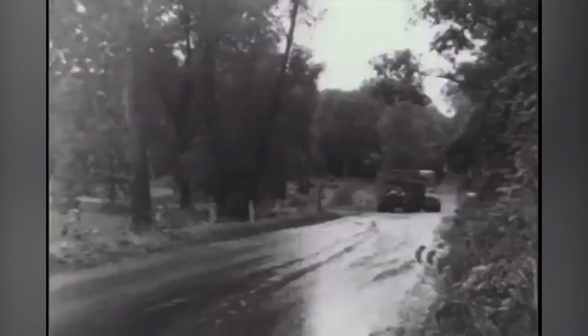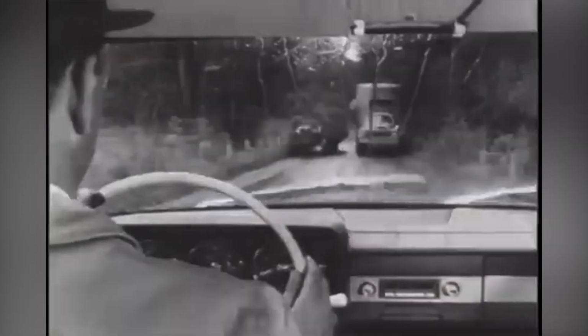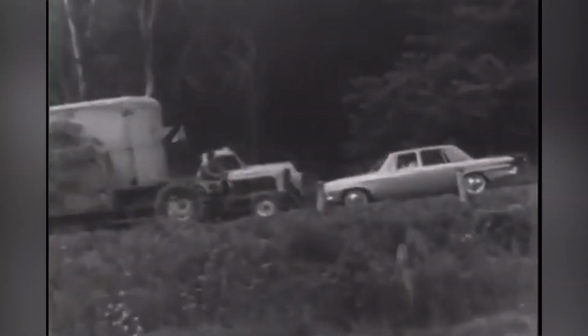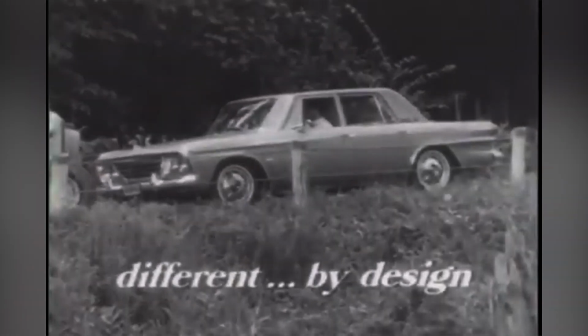It's a rainy day. Can your car stop in time? A 64 Studebaker can, because it's different by design.